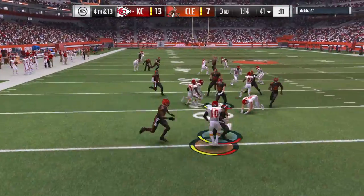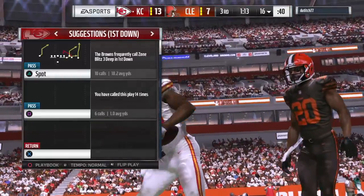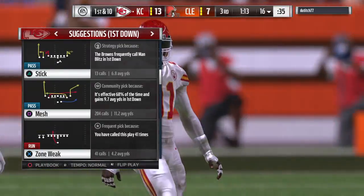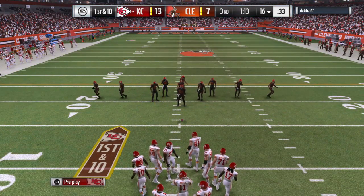And it's taken in at the 9. It'll be a 47-yard punt with a net of 40 following a 7-yard return. And the Chiefs are going to take over with a long field ahead and a 1st and 10.